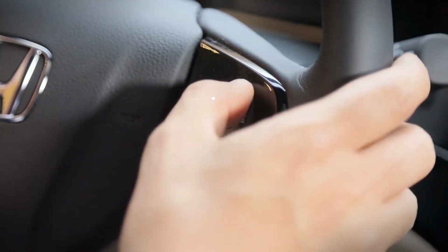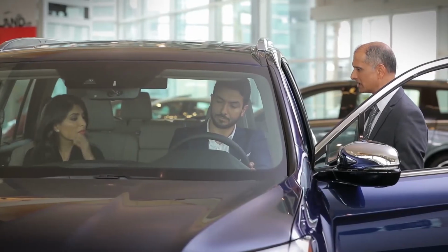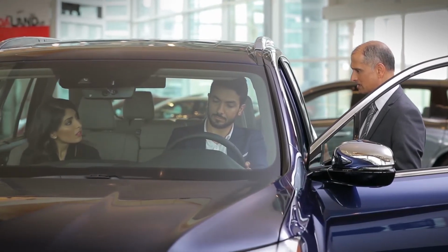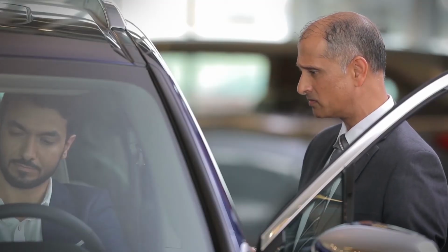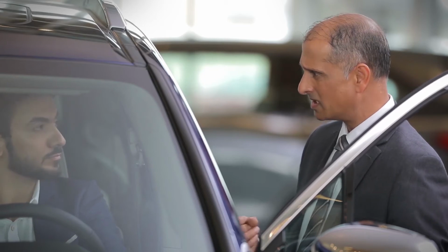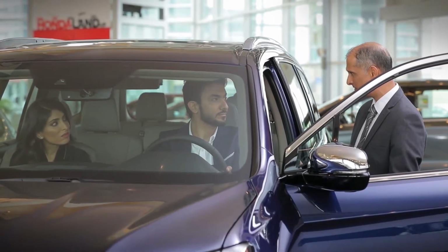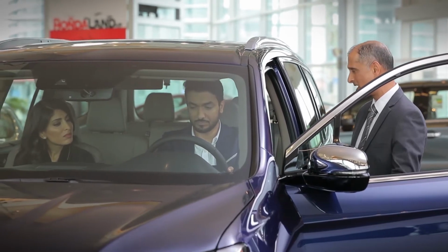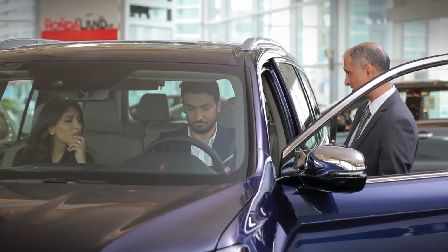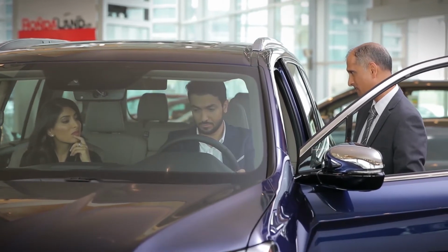On the right side, you've got the controls for the Honda Sensing. We touched on this subject a little bit earlier, but Honda Sensing is a driver assistive technology which is designed to reduce driver fatigue. Especially when you're driving at night, you know, you're a little bit tired, it can take over some of the functions automatically. So if there's a hazard on the road, you may not see it, but the car will automatically brake and also do some of the steering for you.